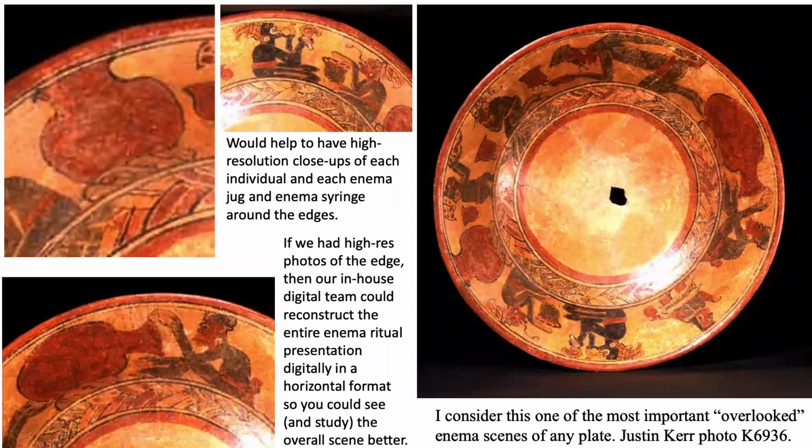I know about 3 to 5 plates, several that I've photographed, but this one by Justin Kerr is absolutely amazing. First of all, the enema jug that I show in 2 positions, that big enema jug, that's a lot of liquid. It's bigger than almost the guy sitting next to it. And then there's the guy sticking it up his tailpipe.